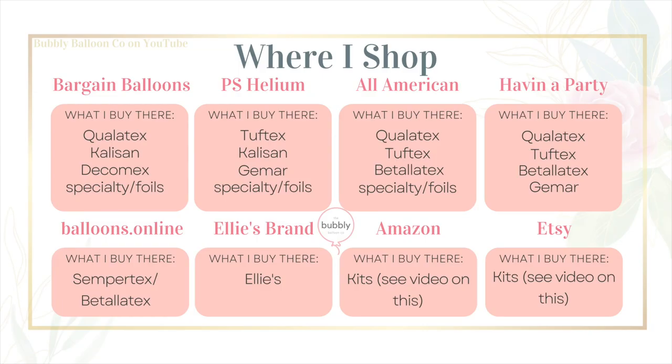Now, I still do go to Amazon to buy kits when I'm in a pinch or have a specific thing in mind that I'm not finding anywhere else. And I do sometimes bite the bullet and pay more to get a particular bag of one color or one size or one brand that I need and can't find anywhere. But I really try not to do that.